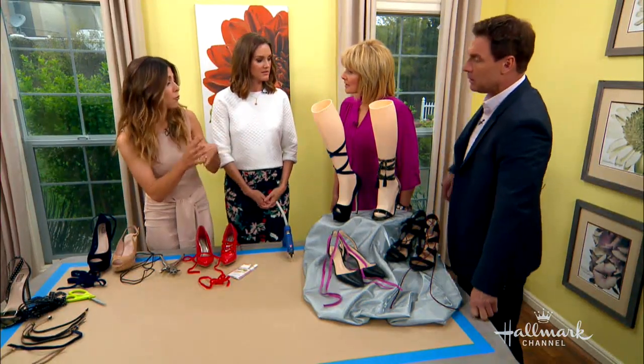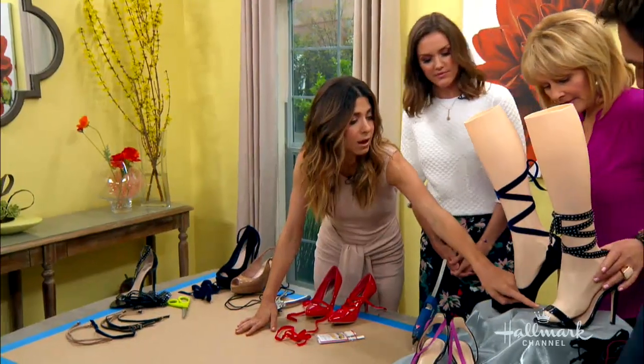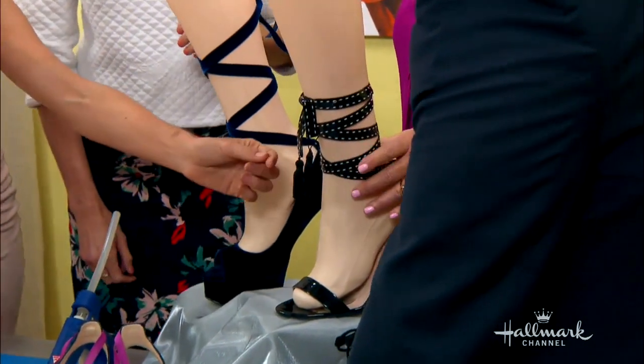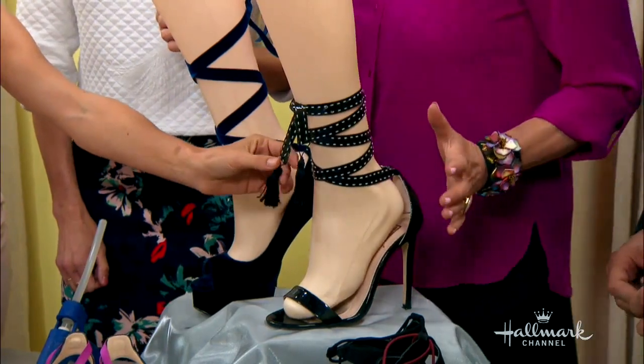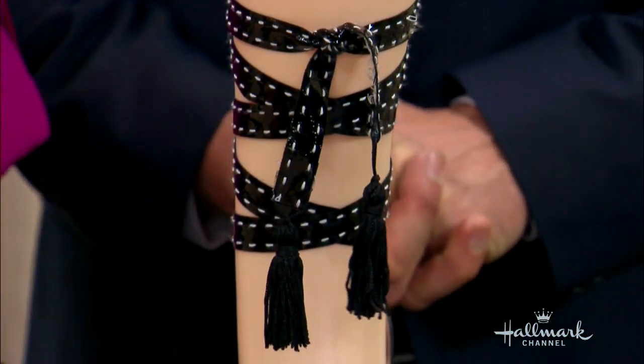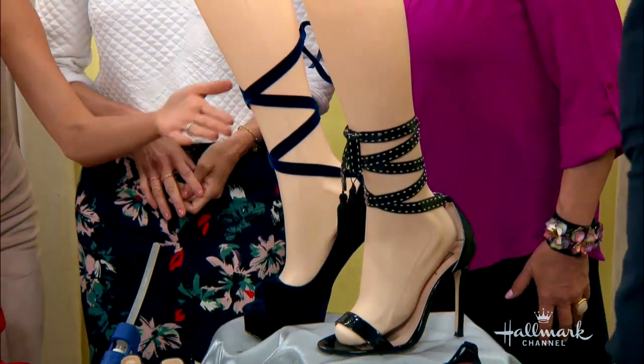Yes. So first you would do like here, let's say this is a black patent. So for us, this sort of black patent ribbon was what worked really well. I added tassels to this, but it worked because it was the black patent. Then over here, this was navy blue, and I happened to find a navy blue velvet.